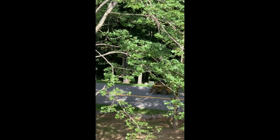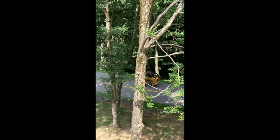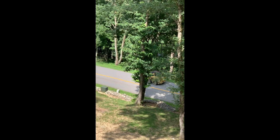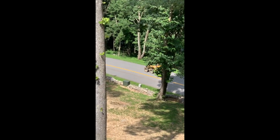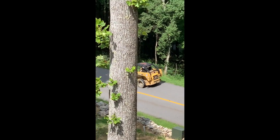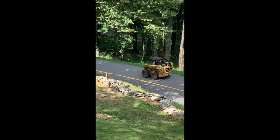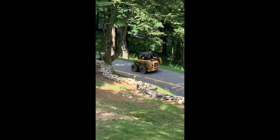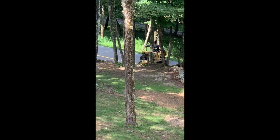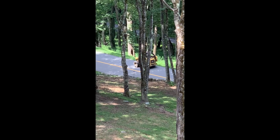What is this? Is it a skid steer? What color is it? Look at that. What's it called? Skid steer. So cool, Michael.